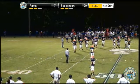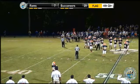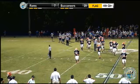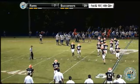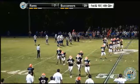Flag on the play, but on the play, Cooper Hopkins' pass was picked off by Edwin Thomas, who brought it back to the 30-yard line before he was brought down by Bruce Craig.